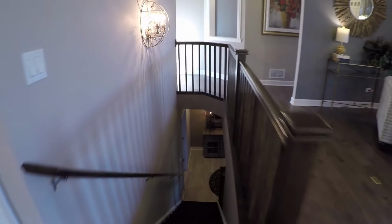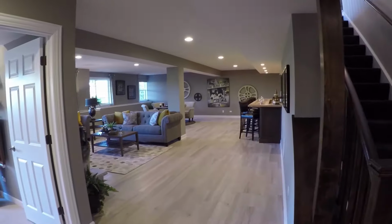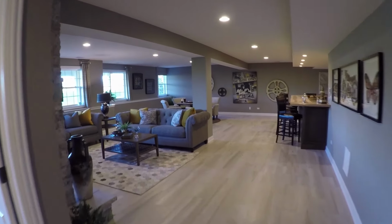Now the lower levels are unfinished, but if you choose to finish them off, you can nearly double your living space. It's a great option.